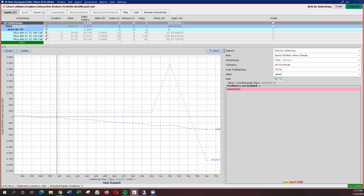Hey folks, today I'm going to look at a broken wing butterfly on Tesla. Just a reminder, this is not financial advice or a trade recommendation, but Tesla's had a great run lately. It's gone from about 400 up to nearly 600. And I'm thinking maybe upside's going to be a little bit limited from here. And I was just toying around with an idea of a broken wing butterfly.